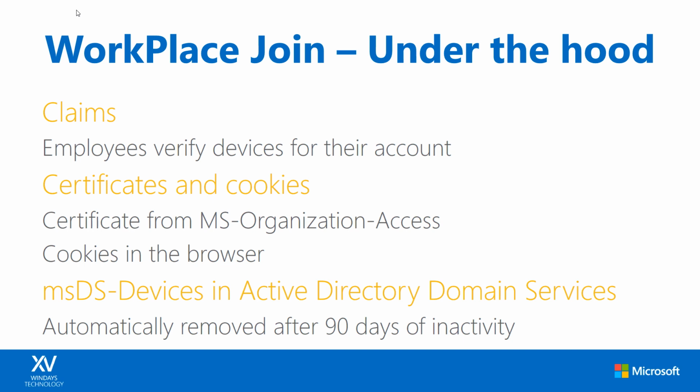There's also an object in Active Directory domain services with every workplace joined device. And if you don't use a workplace joined device for, by default, a period of 90 days, it gets deleted. Let's look at that.